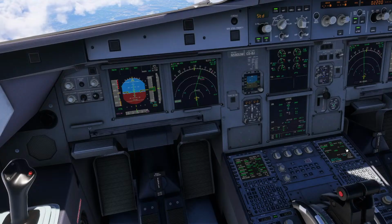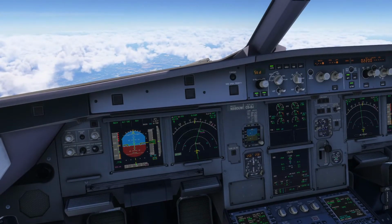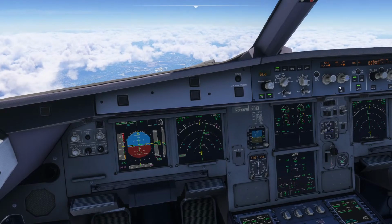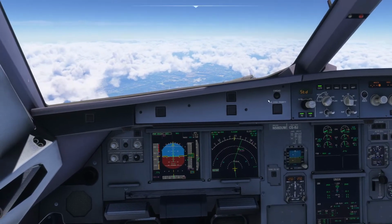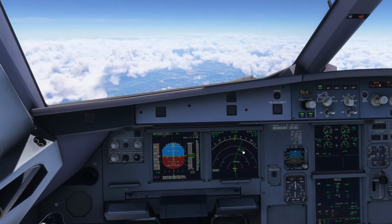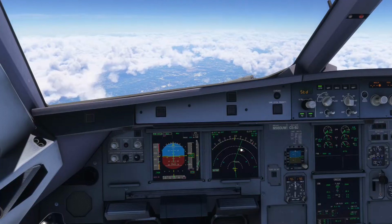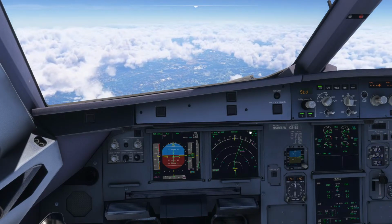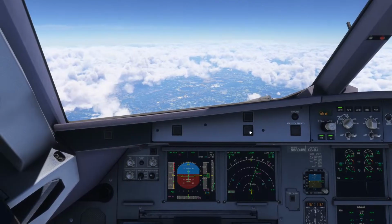All right, we are at top of descent, 1 nautical mile. So let's begin a nav. No, we want nav descent. There we go, nav descent. And this will respect the restrictions. I can see the restrictions there now. Thank you very much, guys. The constraints are definitely shown in the ND. And now we've begun the descent towards Orlando.